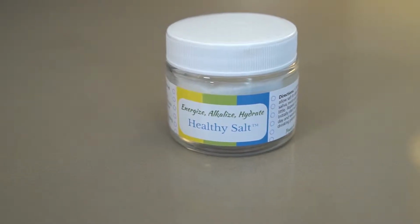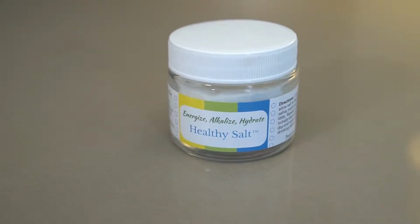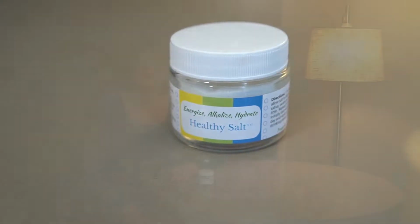Then I knew, I don't care if this is the most expensive salt in the world, I have to try some. So when I began taking healthy salt myself, I did a baseline. I took a hair analysis to find out where I was at. And then every day I took a 1/16 of a teaspoon 3 times a day for a month.